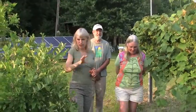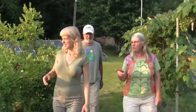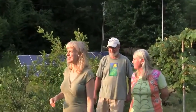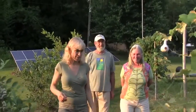You got a couple of rows of grapes and I guess a couple of rows of blueberries. Blueberries, yeah. And then we've got some cherry trees and some apple trees and some other unusual fruits that we've gotten from Adam and Sue Turtle. Oh yeah, Adam is an expert in plants, that's for sure.